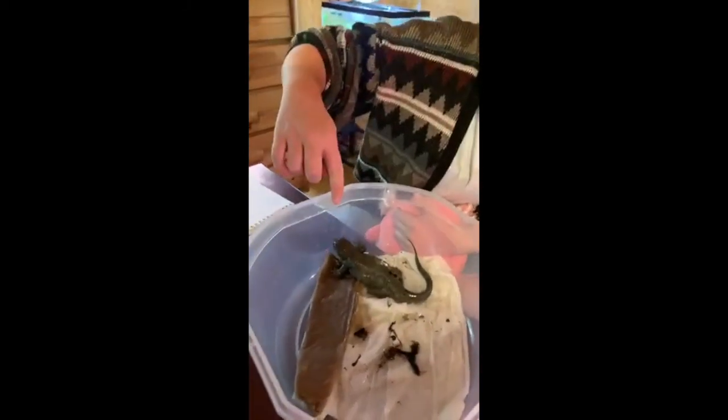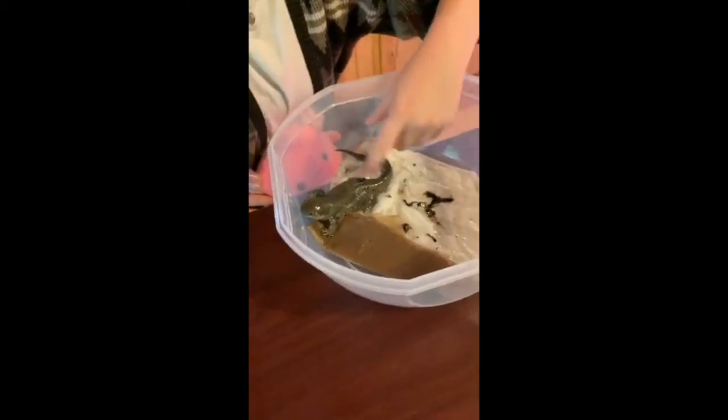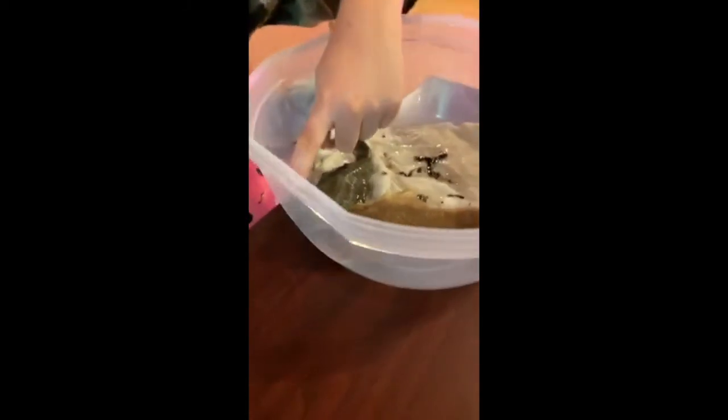And if you want to take a closer look, his mouth is almost like Pac-Man. It goes all around from behind his eye, all around to the front, and then behind his other eye. So if he opens his mouth, it's actually quite large. And he can eat anything that'll fit in there.